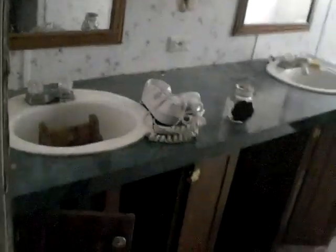His and her sinks with his and her mirrors. More cupboards. Seem to be missing some though. Lights above there. Right along here is the toilet. That is everything.